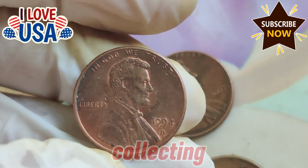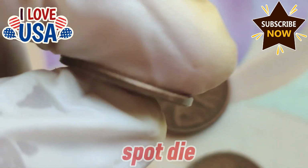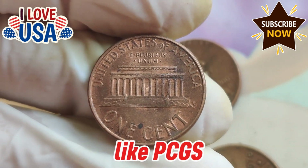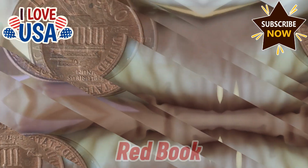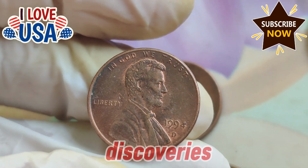If you want to start collecting, buy a basic coin scale and magnifier. Learn to spot die varieties and mint errors. Use resources like PCGS, CoinFacts, NGC Census, and the Red Book. Join online forums and coin shows to trade knowledge and discoveries.